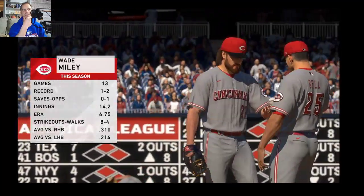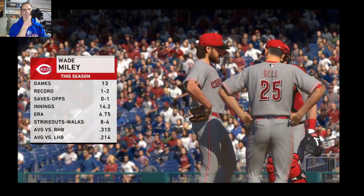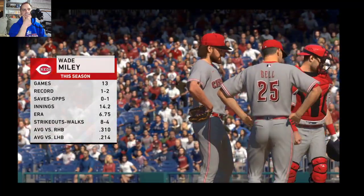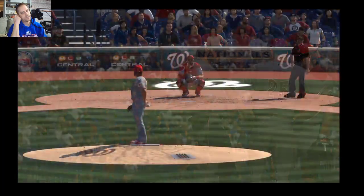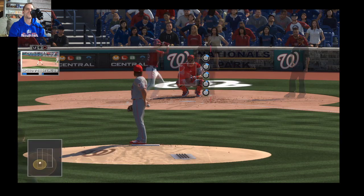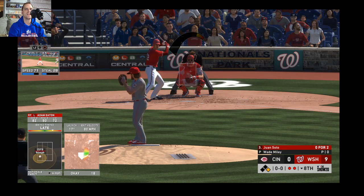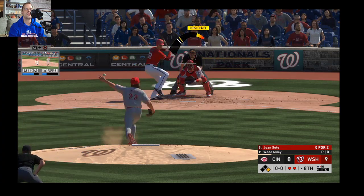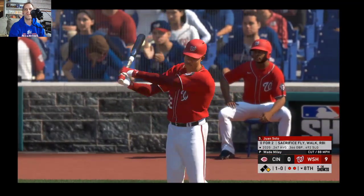So Miley comes in with that 6.75 ERA, not big strikeout numbers. He has the 8 strikeouts, only the 4 walks, but he's had his troubles too. So this could be a good time for him to get right. He's using his bullpen a lot more, but his first assignment's tough. It's Juan Soto. So first pitch is just low for a ball. So count 1-0 on Soto.